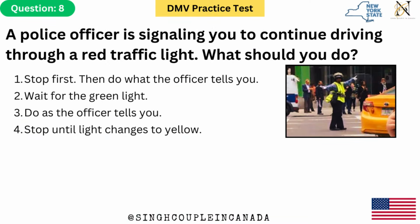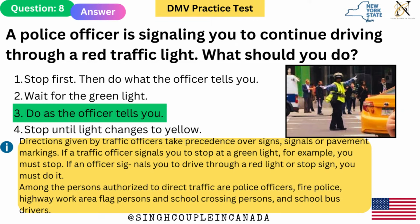Question number 8. A police officer is signaling you to continue driving through a red traffic light. What should you do? 1. Stop first. Then do what the officer tells you. 2. Wait for the green light. 3. Do as the officer tells you. 4. Stop until the light changes to yellow. The answer is 3. Do as the officer tells you.